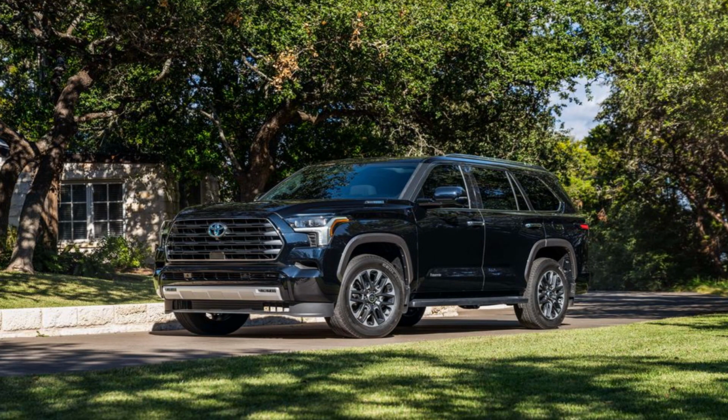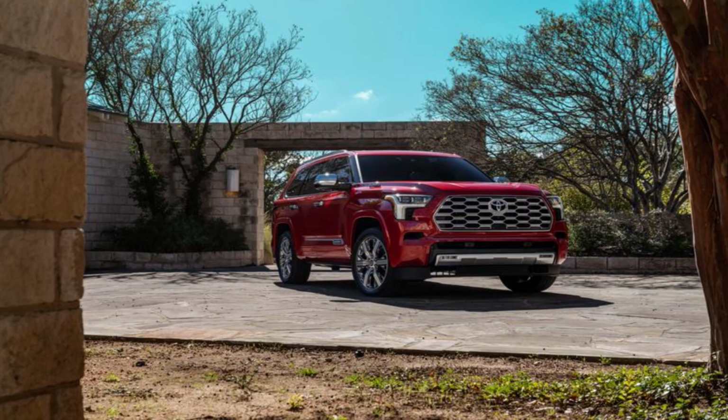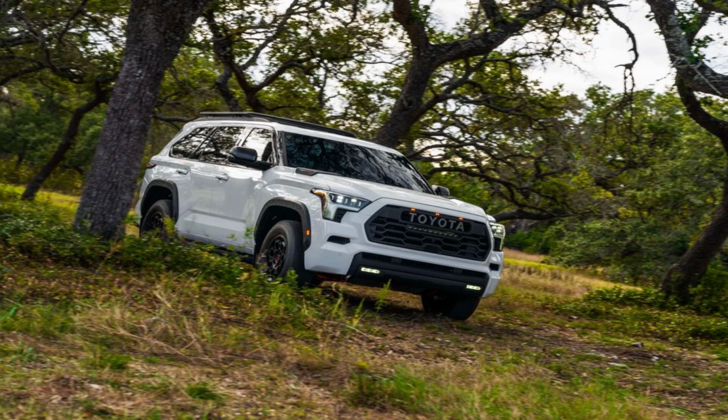Now, from a trim package perspective, there's going to be actually quite a few different packages. So first off, you're going to be able to get an SR5, which is kind of like the base model package, a Limited, Platinum, TRD Pro, and then Capstone is the fully loaded package. So the SR5, again, that's going to be your base model, interior and everything, just like the SR5 Tundra. All these packages are the same as what you have in the Tundra for a reason, to make things easy for Toyota from a production standpoint.